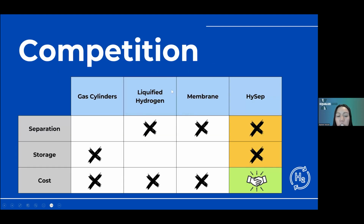In terms of competition, so here I have, like I mentioned, gas cylinders, the main way of transporting hydrogen. There's also liquefied hydrogen. And then in terms of separating, the most commonly used and oldest technology available is membrane. But as you can see here, none of these technologies can offer both. None of them can offer separation and storage. However, we can.